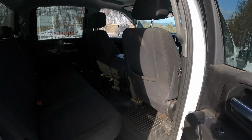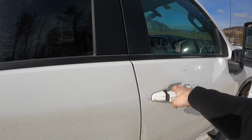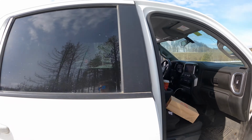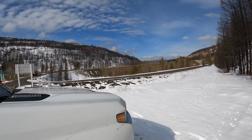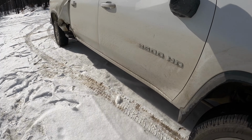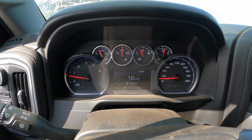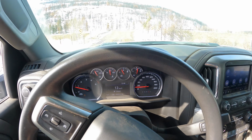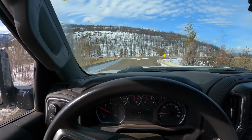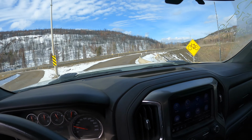The insides, it's not crazy loaded, but it's a pretty nice truck anyways. It's got mostly everything you need. But anyways, I'm just on the Coquihalla, about an hour from Kamloops, so should be hopefully home by 10 o'clock tonight. It's only got like 49,500 on it, so pretty decent truck. The interior's mint, just a little dirty. So I'm just gonna keep on trucking and maybe get some lunch in Kamloops.